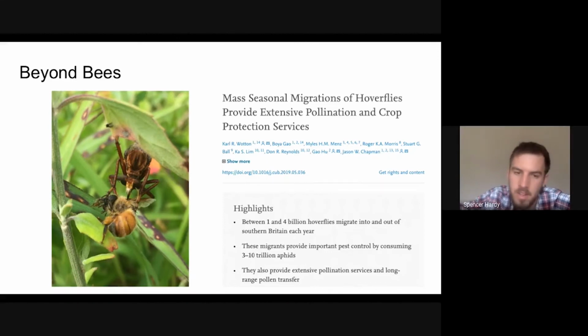But just thinking of migrating flies and of the sheer quantities and the services that these are providing is pretty remarkable, especially given how few New York Times articles you read about the decline of hoverflies, despite the fact that they could very well be declining.